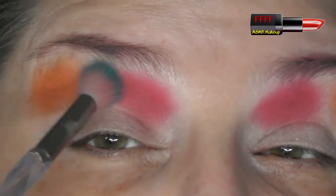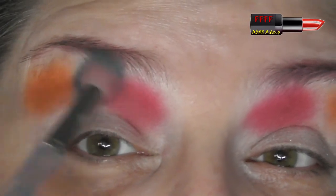Right, I'm going into Mystic Ice, which is this beautiful teal. And you've probably guessed where this is going before I even put it on there.